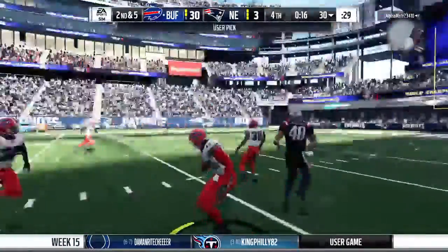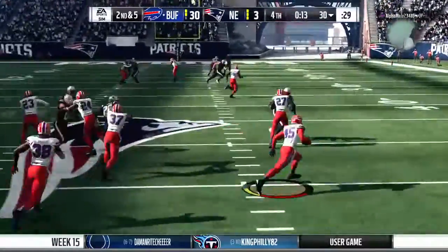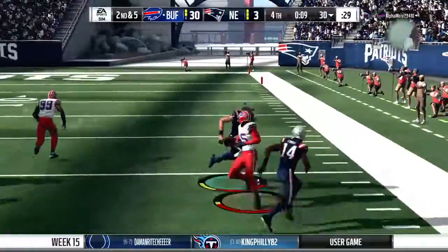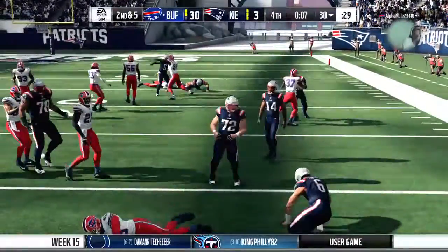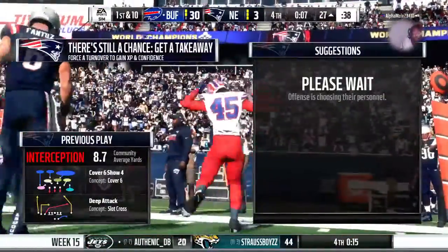He's going to let it. And his pass is intercepted for the fourth time today. Picked up by Deion Jones, the linebacker. And a huge return as he'll take this one all the way down inside the 30-yard line.